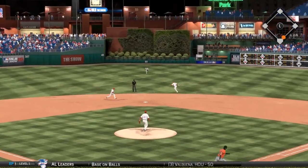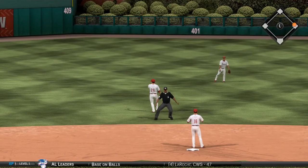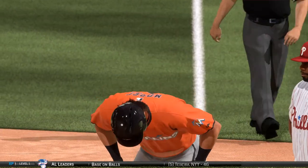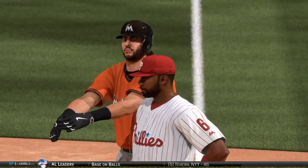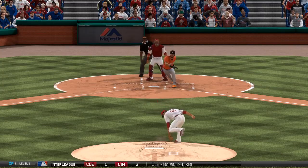Here's a bouncing ball now back up the middle, and for the 3rd time tonight, he's got himself a base hit. Yeah, he's swinging a pretty hot bat here. 3 for 4 now after the base hit. That wasn't a little bleeder. That ball was smoke.